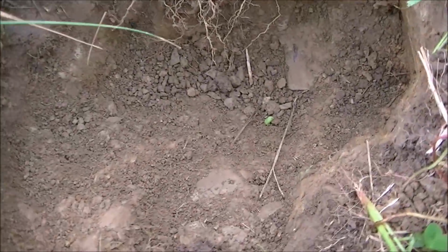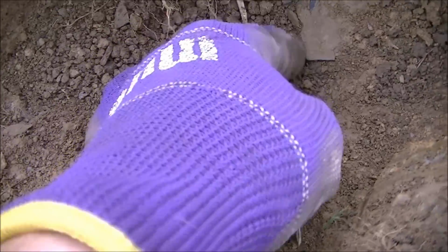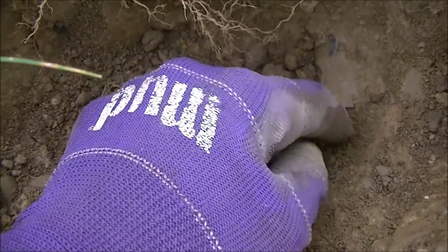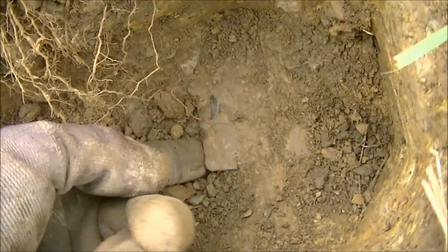The wind is fierce up here now, so I'm not sure how this is going to turn out, but I got really deep here, and I'm not sure what this is. This is really super hard pack, and almost looks like a piece of, I don't know, something out there like this. It might be an old car. I'm about 6 inches down in the hard pack where they used to have fields here.